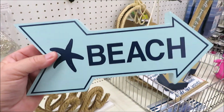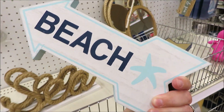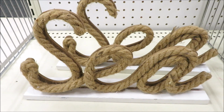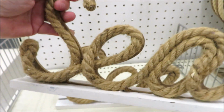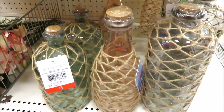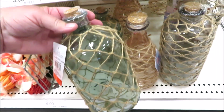This Target has some more pieces to the nautical decor I shared with you in our last shop with me. The arrow in white and teal, and the standing sea sign that comes in the nautical rope. Those are both $3 items. And I showed you guys these bottles last time. Well, it turns out there are 3. It also comes in green in the smallest size for $3.